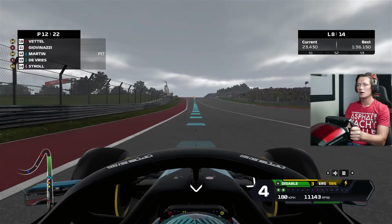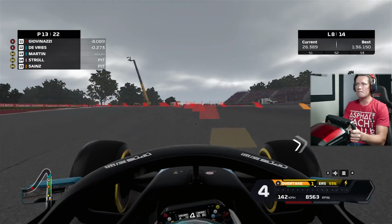Pit strategy complete. See these tires through to the end now. It better not rain very hard, sir.